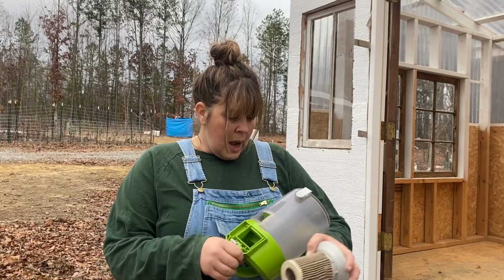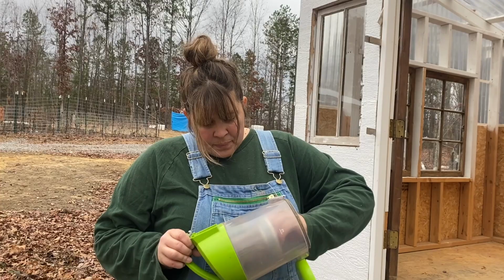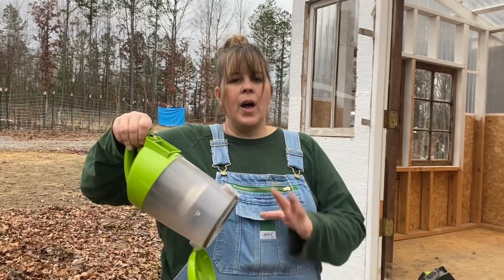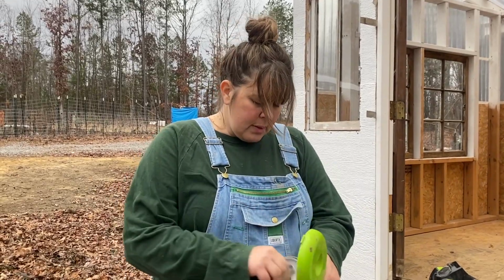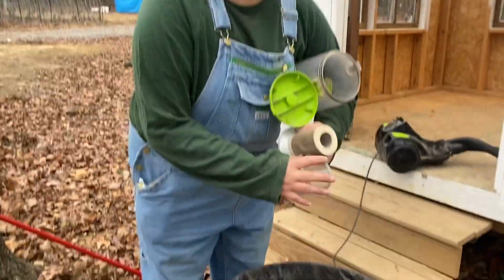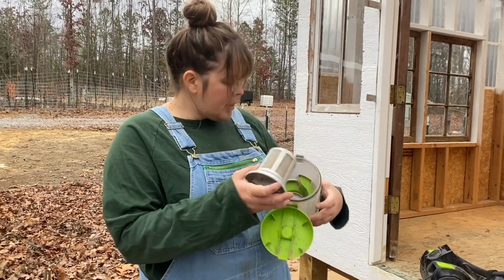But this little filter twists on, but it falls out so easily. Drives me nuts. I did order a new one, so I'm hoping that'll work. But it's like a $75 vacuum, and I think it's probably on sale right now.